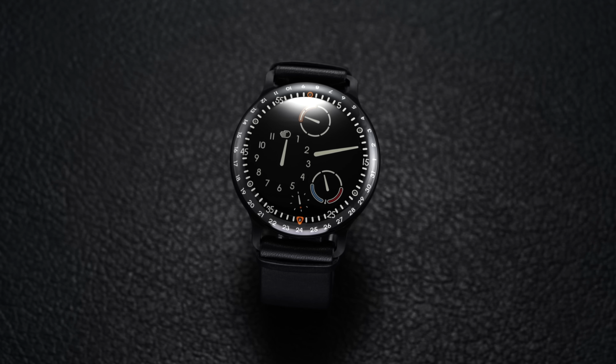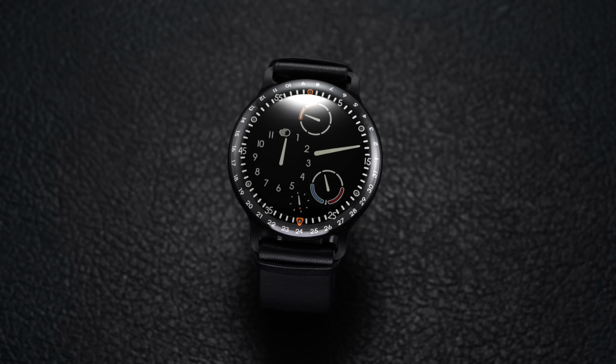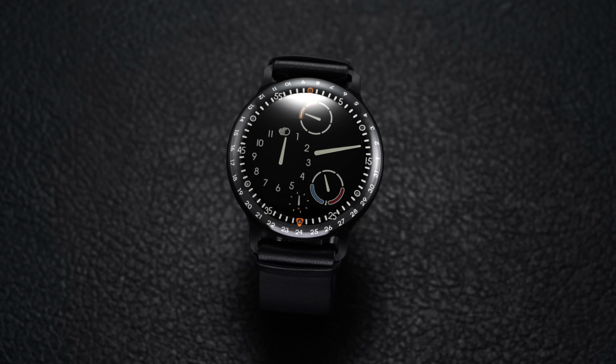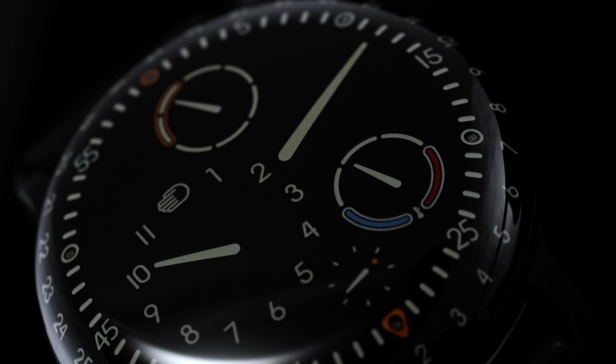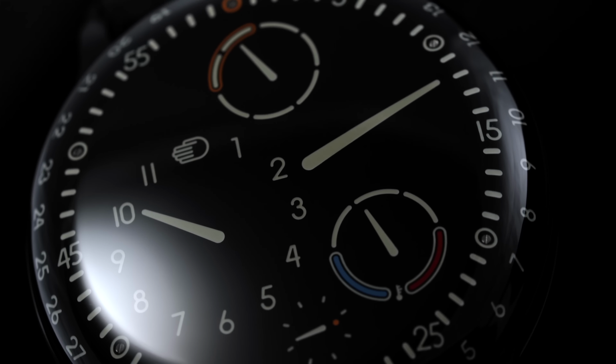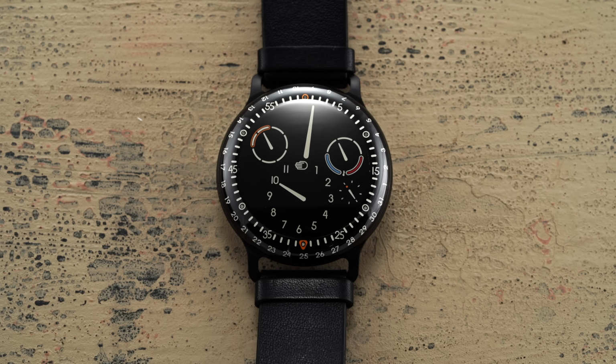Now, let's just be honest here. This is an expensive watch. We're talking north of $40,000 for this particular example, the Type 3 Black. That is a crazy amount of money, no matter what you're going for. And this is a pretty novel and polarizing design to go along with that. So it's a very specific type of individual that's going to go for a watch like this.